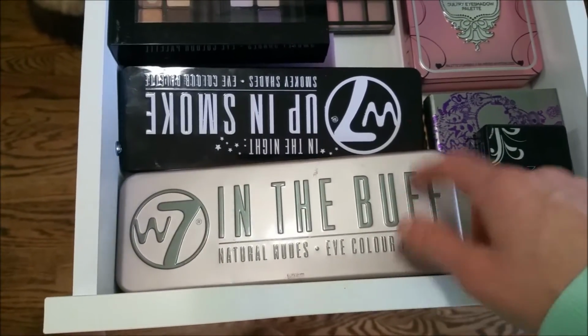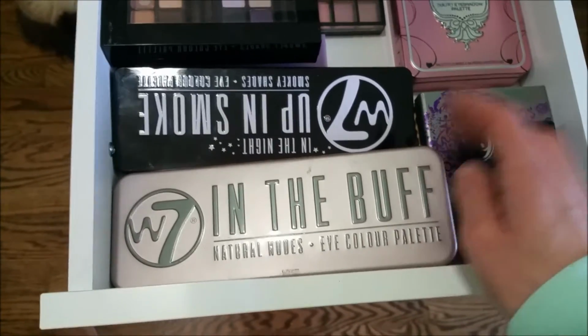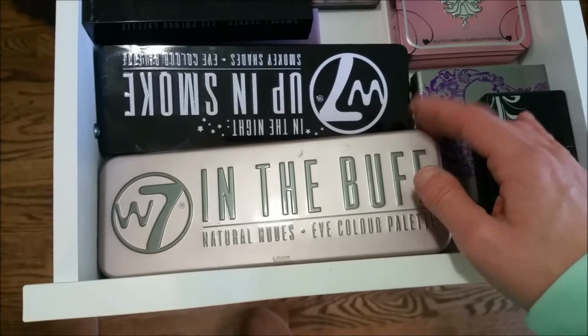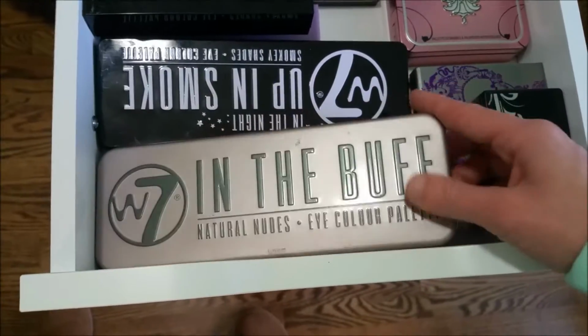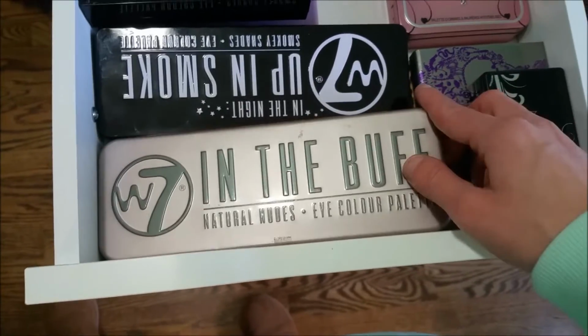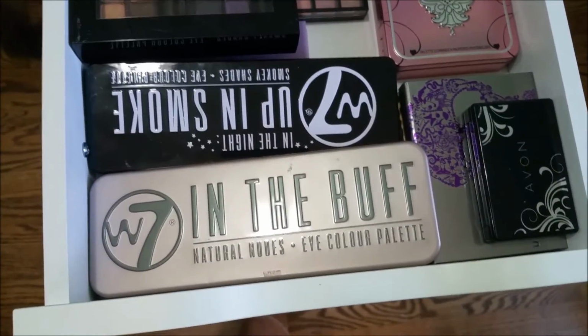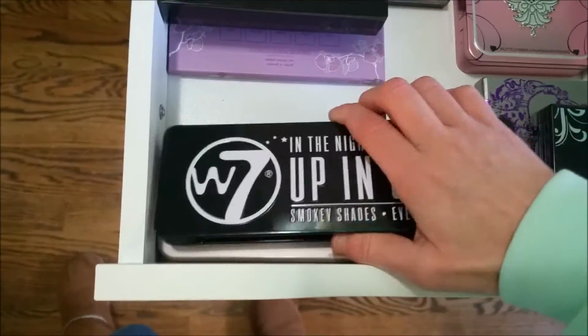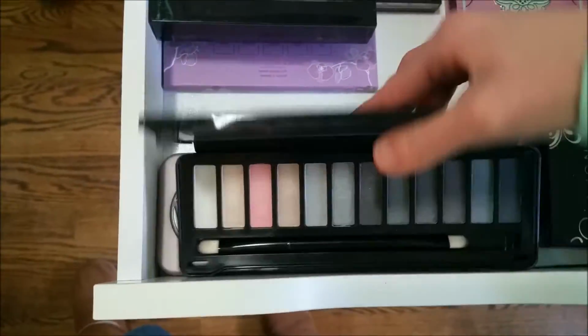Now you can get them at TJ Maxx or Burke's or Ross's or anything like that. You can get them fairly cheap. I want to say these were like $8 at a Burke's outlet. And then this one is the Up in Smoke by W7. Really, really nice.